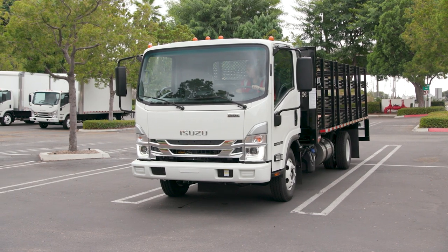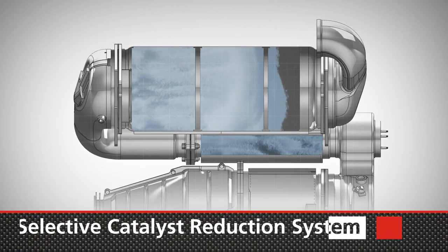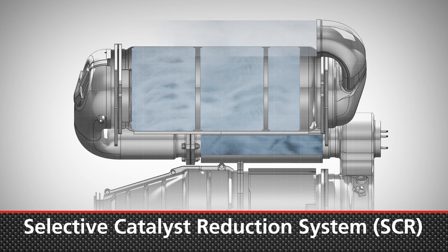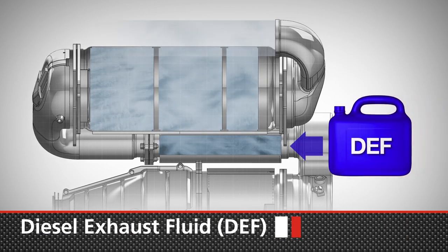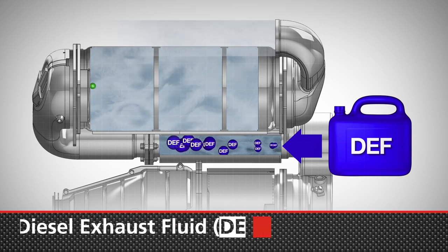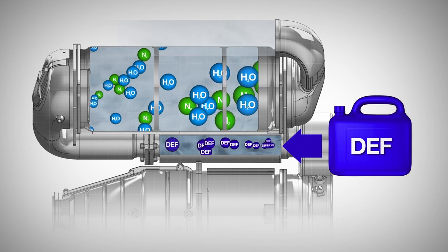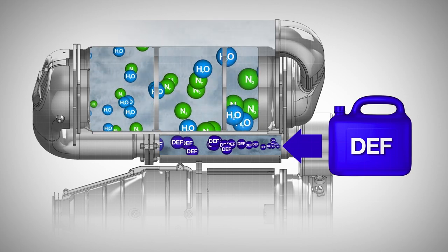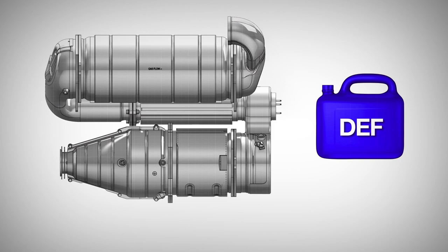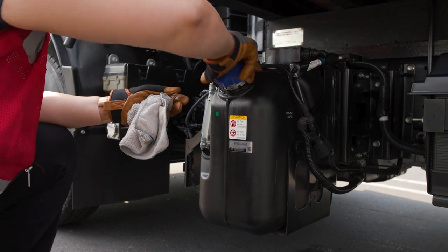or manual regeneration. After the exhaust has passed through the DPF, it enters the selective catalyst reduction system, or SCR, where it is cleaned again. The SCR injects a precise amount of diesel exhaust fluid, or DEF, into the hot exhaust stream. A chemical reaction converts nitrogen oxides in the exhaust into nitrogen and water, two substances that are safer for the environment. The DPF, SCR, and related emission components are critical to the safe and efficient operation of your Isuzu truck, so proper maintenance is important.